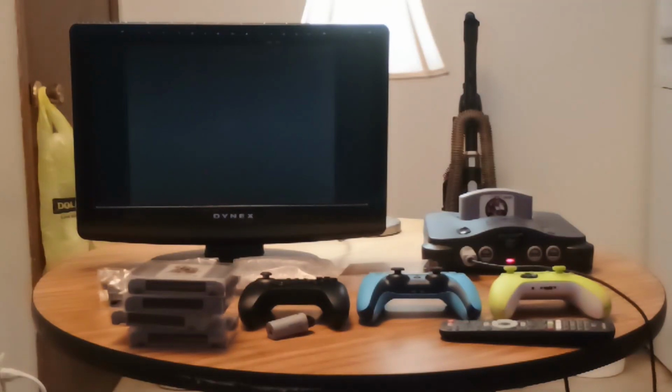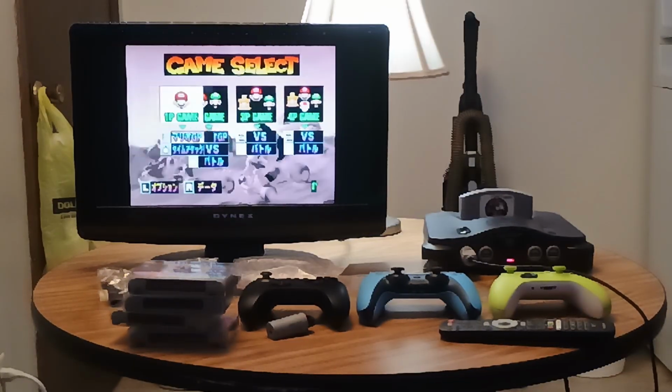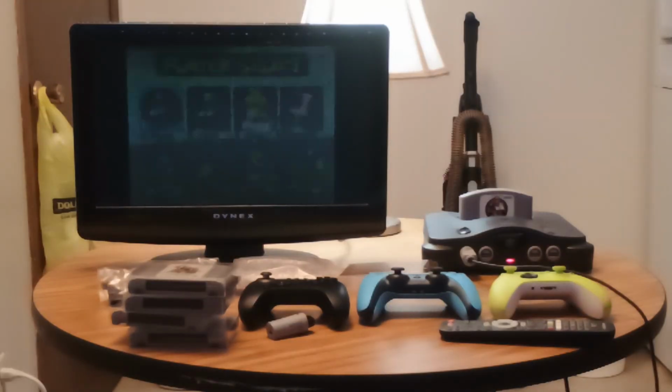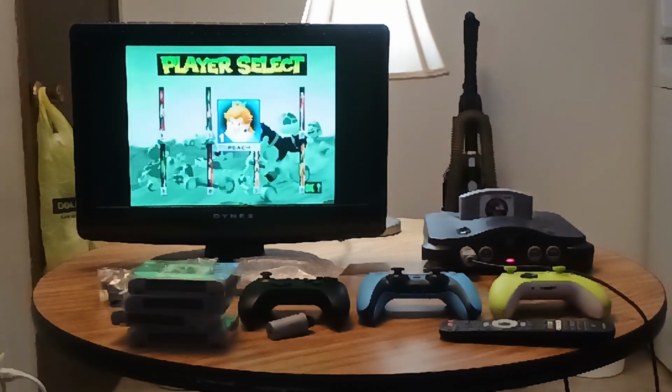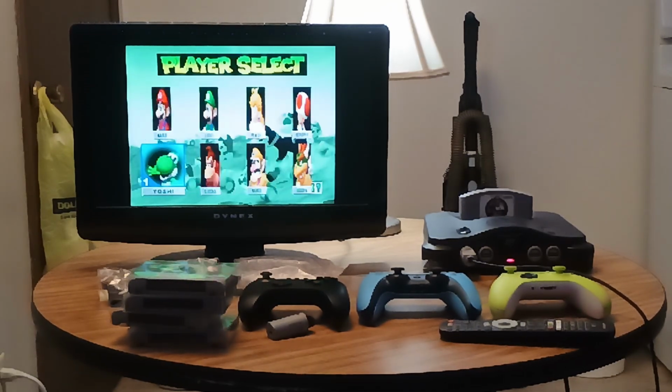And as you can see, there's already a few region differences. Mario doesn't say "Welcome to Mario Kart." It's just Japanese children saying Mario Kart. And then the announcer is more generic. And some of the voice clips are different. But otherwise, the rest of them are identical, including Mario.